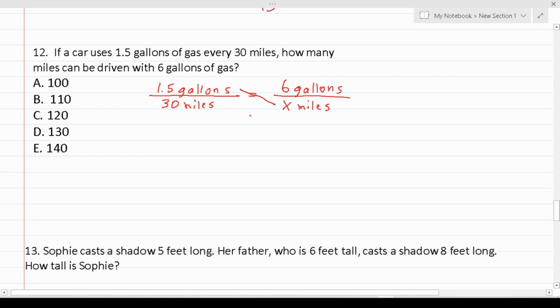Let's do 1.5 times x, which is 1.5x, equals 6 times 30, which is 180. To solve for x, we're going to divide both sides by 1.5 as our next step. This is going to cross out, leaving us with x equals 180 divided by 1.5. In case you can't do this mentally, let's try to work our way through it. I see 18 here and 15 here. I know 18 and 15 are both divisible by 3. So I can reduce 180 and 1.5 by a factor of 3 to make this a little bit easier.